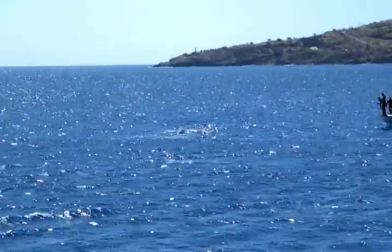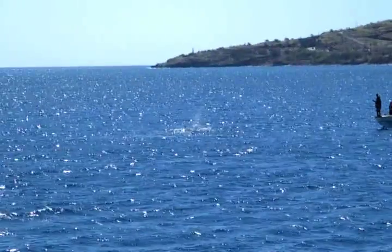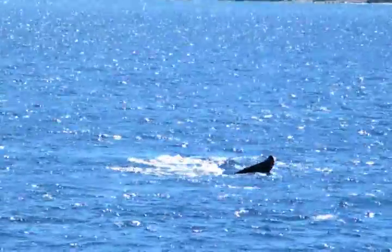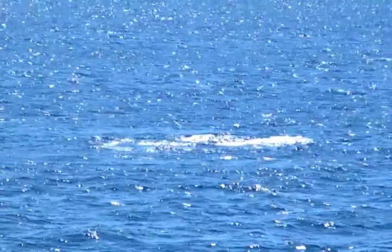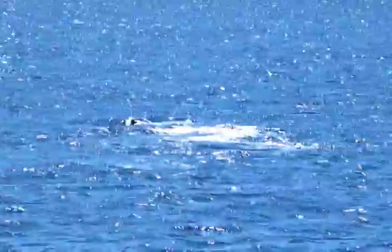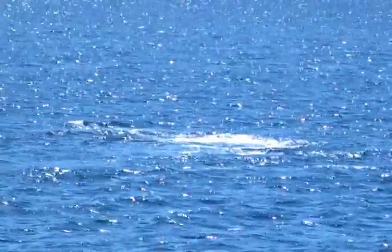One of the first pods of whales we saw was a mother and a calf. You'll see her splashing around, and you'll see the tail right there, the two of them together in a few scenes, the very large mother and the very small baby. The tour was narrated by a naturalist who's trained in all the behaviors of the dolphin.